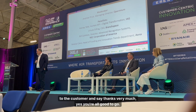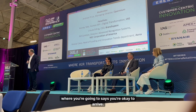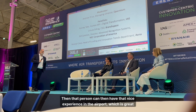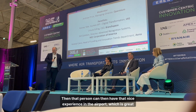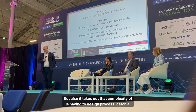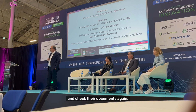And if we can send that from home and send it through the system and then reply back to the customer and say, thanks very much, yes, you're all good to go. The government that you're departing from has said you're okay to leave. The government where you're going to says you're okay to arrive. Then that person can have that nice experience in the airport, which is great for us, hopefully improves our NPS. But also, it takes out that complexity of us having to design catch-all processes that mean that we need to stop that customer at some point in the airport and check their documents again.